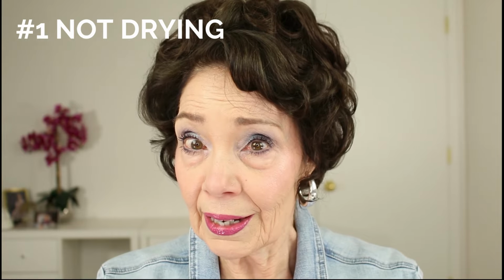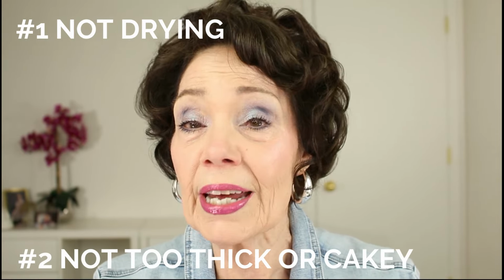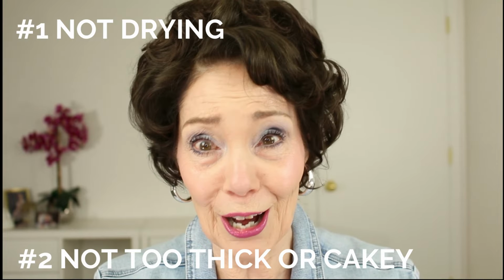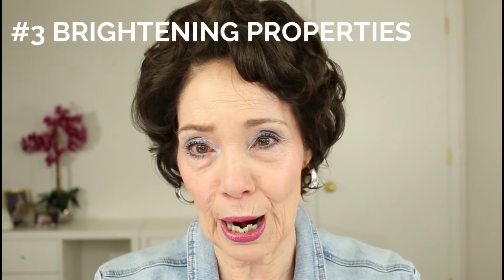In addition to determining which corrector most effectively covers the dark circles, there are three other important considerations we need to keep in mind in order to find the best color corrector for mature skin. First, we want a color corrector that's not drying on our skin. Second, we want a color corrector that's not too thick or cakey looking, but which is thick enough to provide enough coverage. And third, we want a color corrector that has some brightening properties.